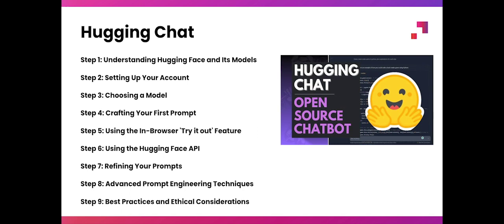Conclusion. Prompt engineering with Hugging Face involves understanding the capabilities of different models, crafting effective prompts, and iteratively refining those prompts based on the model's outputs. By following this guide, you can harness the power of Hugging Face's models for a variety of natural language processing tasks.